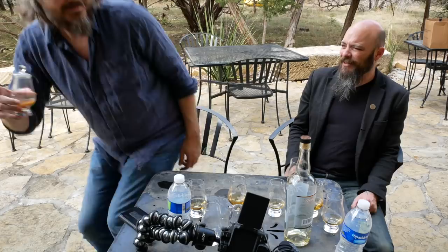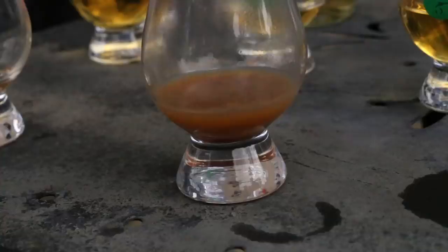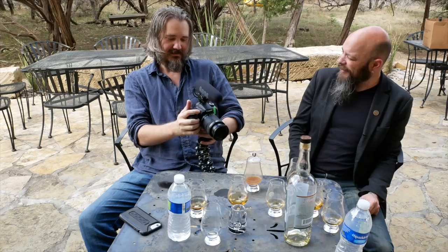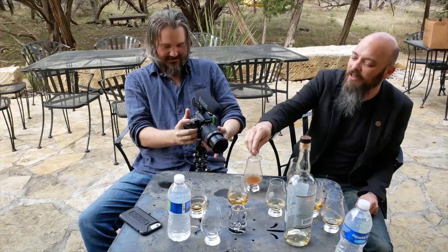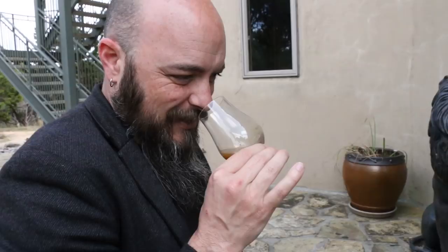Uh-oh. Are you ready? No. Oh, shit! 10 days. That is not a whiskey. That is what a big old pour of whiskey turns into. Oh, that can't be true. Yep. What else did you put in there? Nothing, it's just whiskey. You see the ring of sediment? Yes! It smells like rye with a little bourbon.